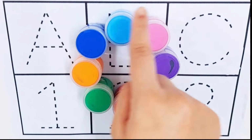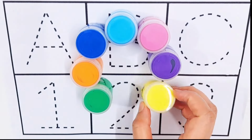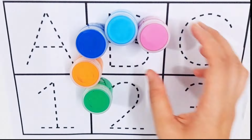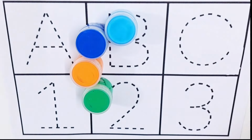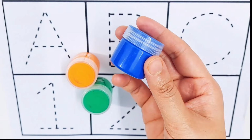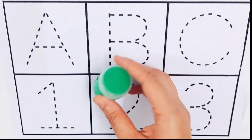Hello kids. Let's learn some colors name. Red color, yellow color, violet color, pink color, sky blue color, dark blue color, orange color, green color.